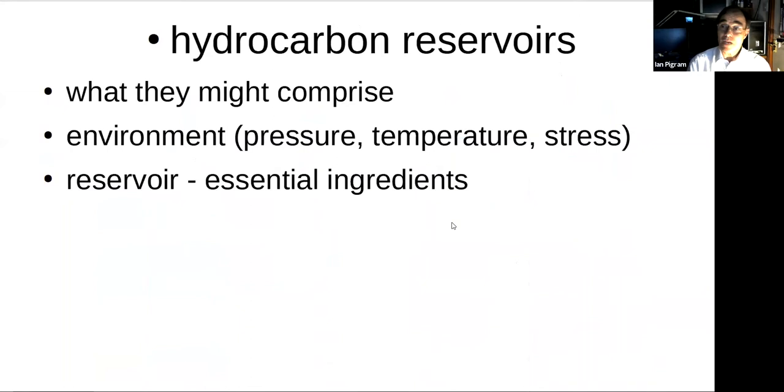So hydrocarbon reservoirs, what are they like? And we might be able to use those in the future for other purposes. So I'm just going to go through what they might look like, talk about the environment a bit because it's quite important, and then look at the essential ingredients for a reservoir to make it work.